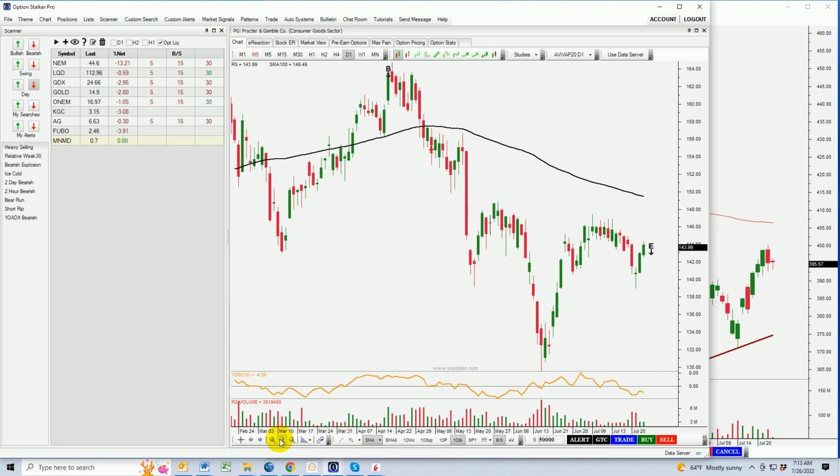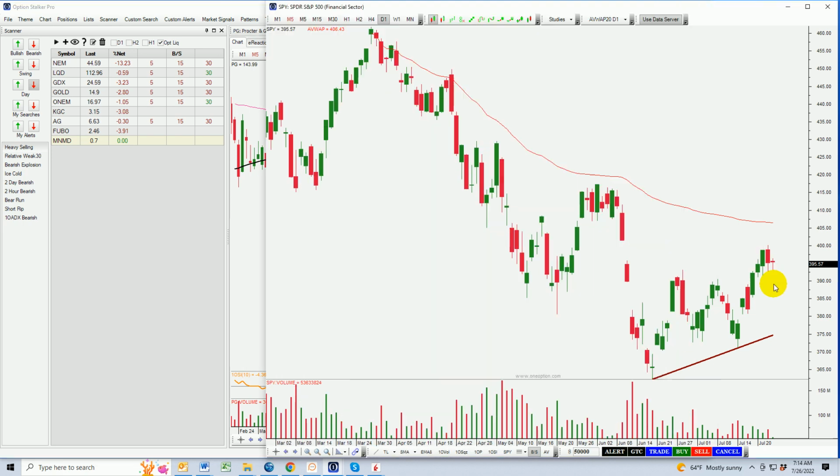On PG, you can see how the stock was testing the 50-day moving average and riding it. It's still hitting that resistance point. I still think that the stock looks weak technically, but we want to see more relative weakness in it. Had the market rolled over and sold off, yes, the stock might have continued to go lower, but right now, market, this is a daily chart of the S&P 500.